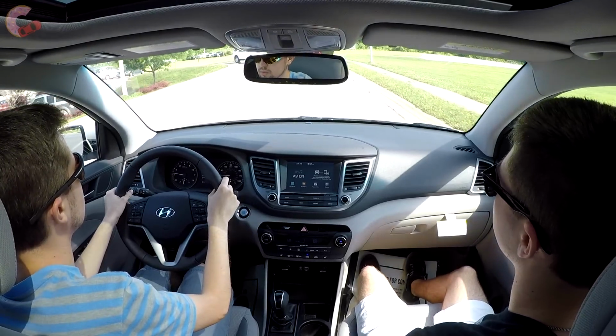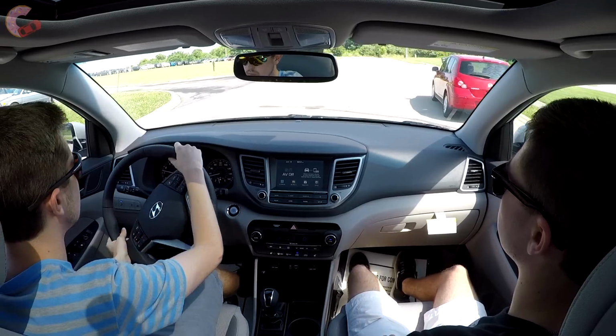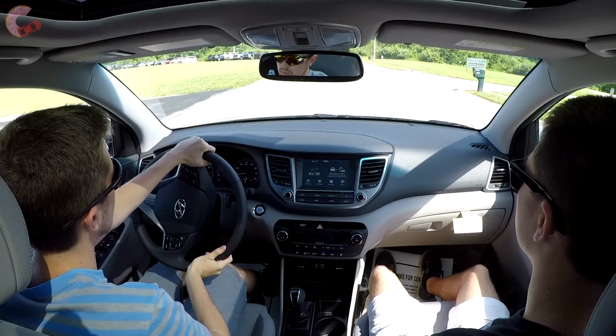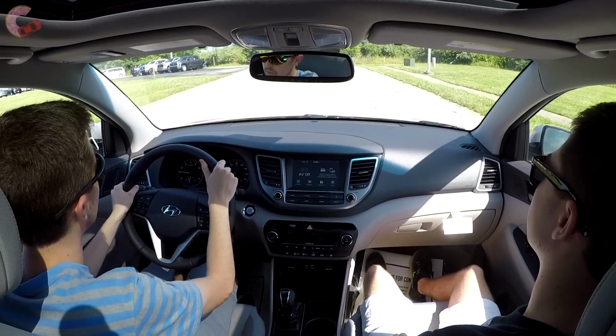The turbo engine and 7-speed DCT are plenty responsive for this type of car. The steering is light and low effort, but not sloppy, and the chassis is firm enough to get the job done.